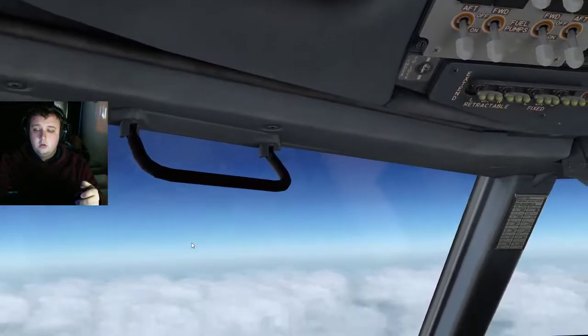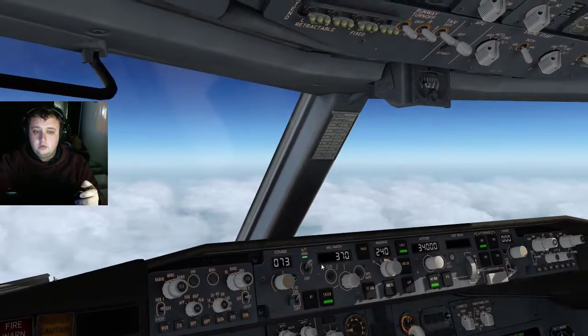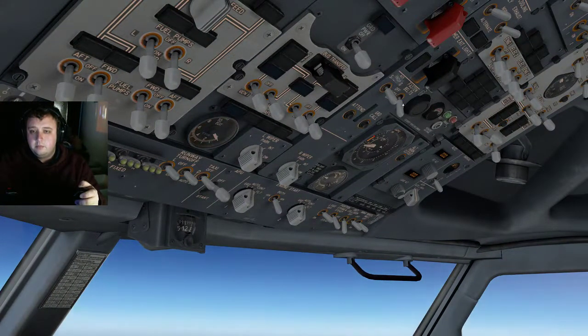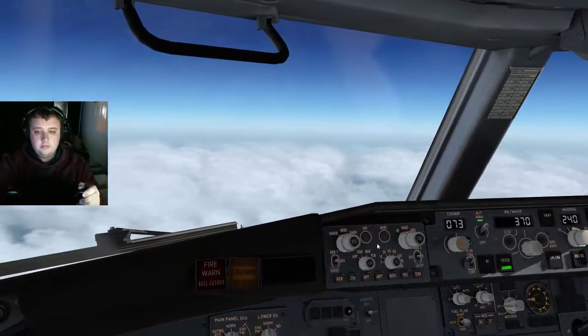Okay. So it's not nearly as bumpy. We'll turn the seatbelt signs back off for a little bit. Oops. We'll do that. Seatbelt signs are off.